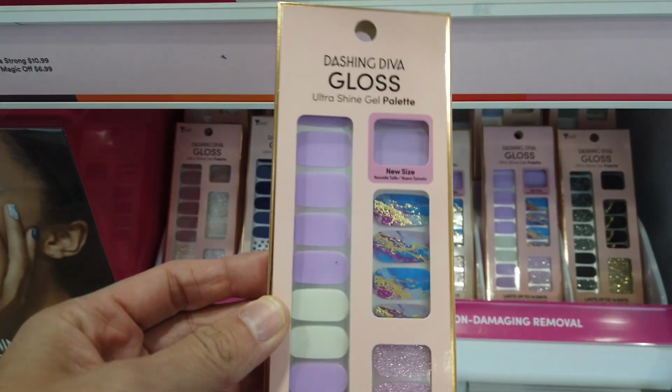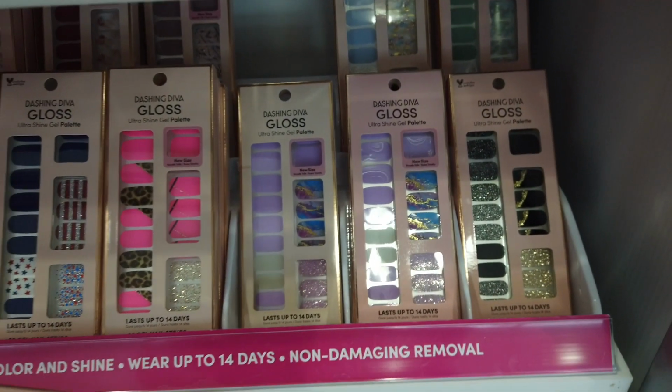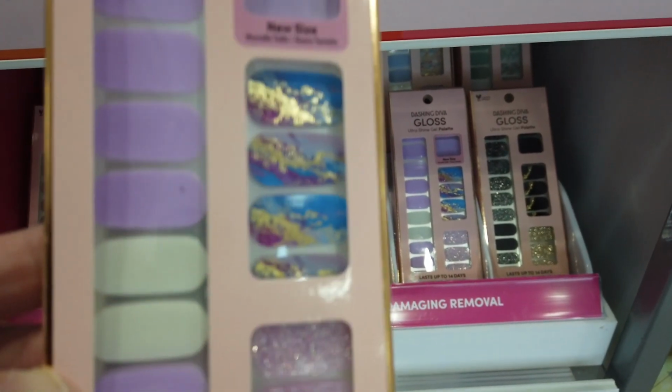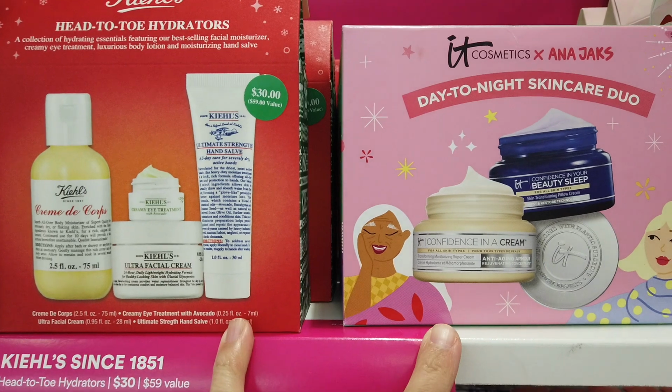I know I shot these in my... what I got myself for Christmas. Unfortunately, they sold out of the holiday ones. I knew they would. This is why I buy all my holiday stuff super early. I do love this collection, also this purple. I always love these gift box sets when they do them.